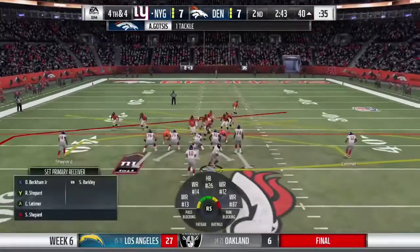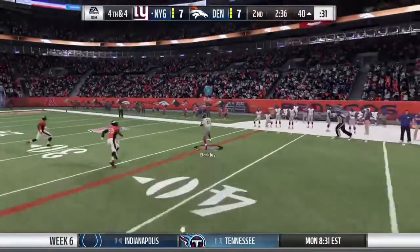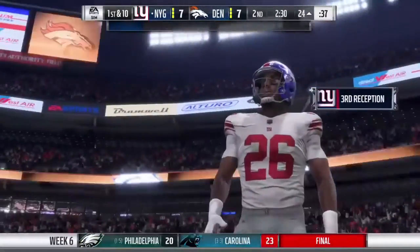They'll go for it. It's Manning. That's to his running back, complete. And he gets the first down here as he's taken down at the 24. Give him 16 yards on the play. And on fourth down, they're able to convert and move the sticks.